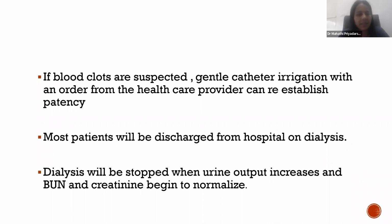So most of the patients get discharged from the hospital on dialysis. So during the intraoperative hospital stay, the care of the dialysis catheter should be to the point. Dialysis will be stopped when urine output increases and blood urea nitrogen and creatinine begin to normalize.